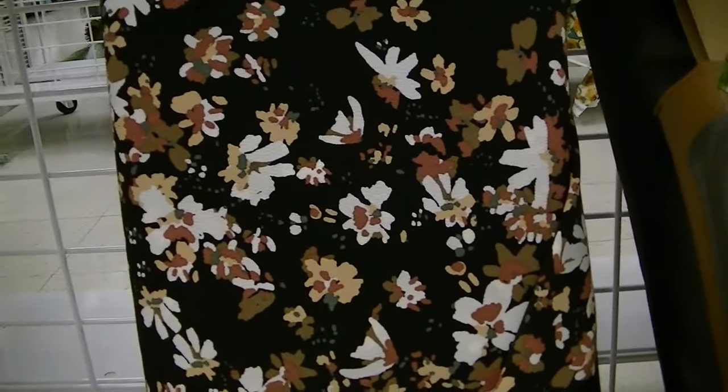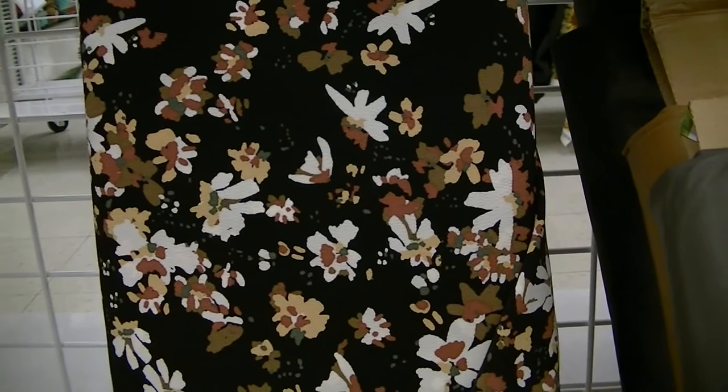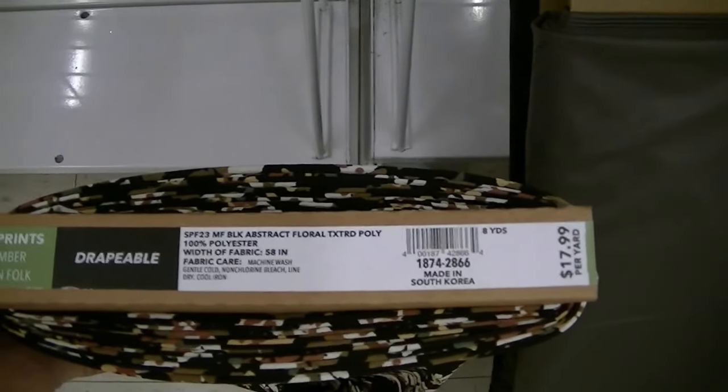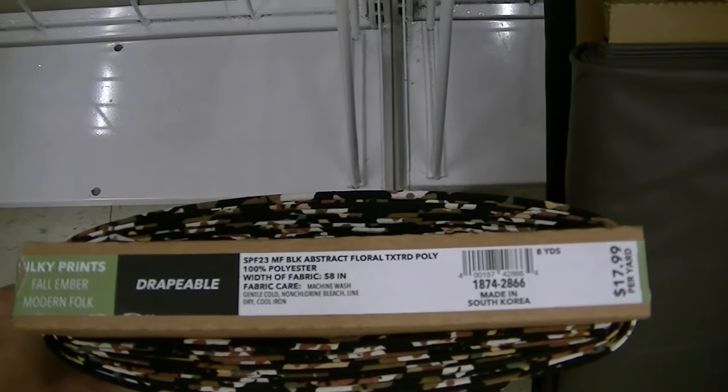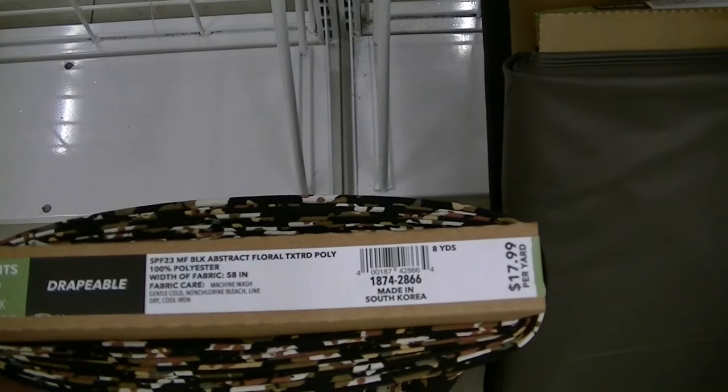And then this one has a black background with the browns and orange and yellow and white on it. This has a texture to it also. And it is the drapeable Modern Folk silky print collection, black abstract floral textured.